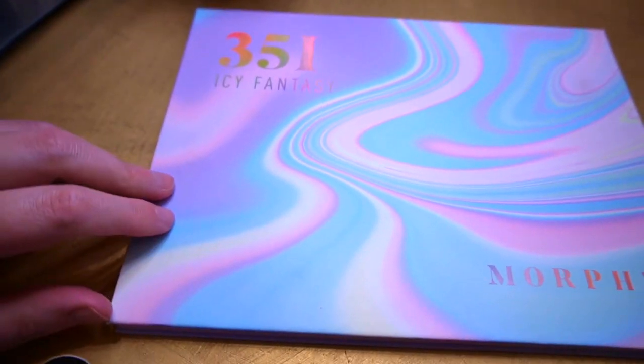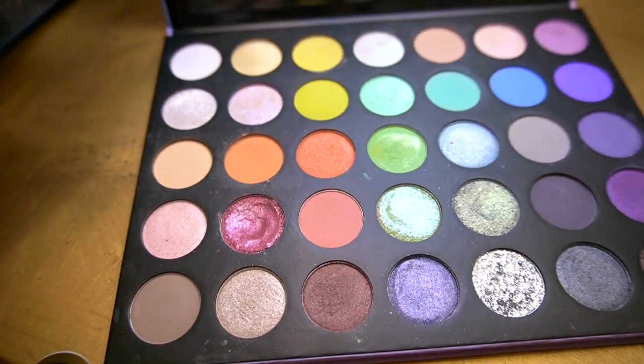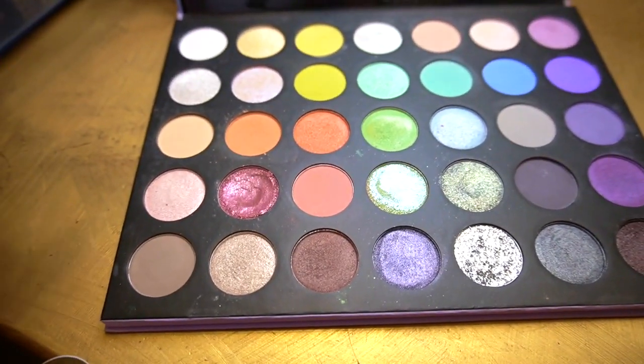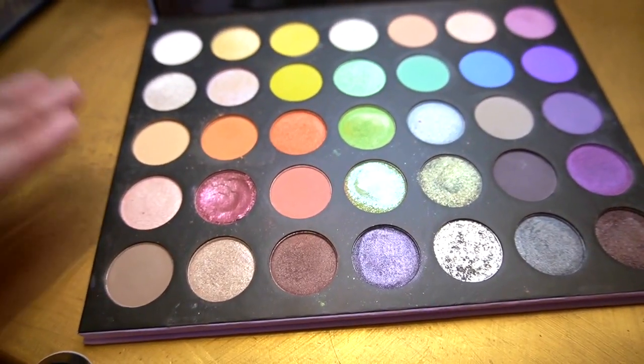This one is from Morphe, and it was a collaboration with Pony's Makeup. It is the 35 Eye Icy Fantasy. I did a review of this one as well as a tutorial. I'll link those down below. If I have tutorials, by the way, with any of these eyeshadow palettes, I will definitely link them down below. I am keeping this one just because it is such a fun pastel color.